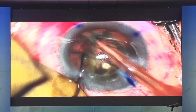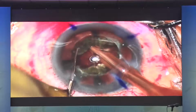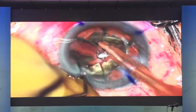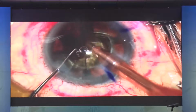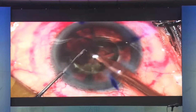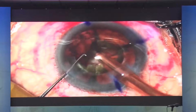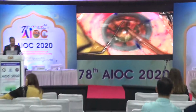Not so much vacuum when you are aspirating the piece, but it makes sure that you have good planes of cleavage. So once you have achieved that, and you have managed to separate, make sure that you separate it all the way down to the bottom, right to the tip of the posterior capsule, right in the center.